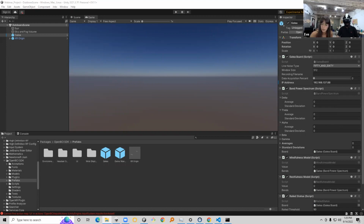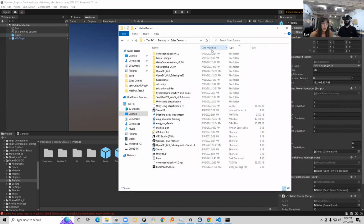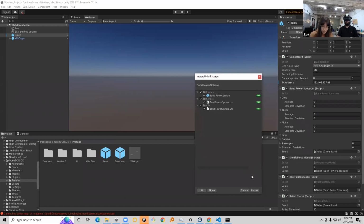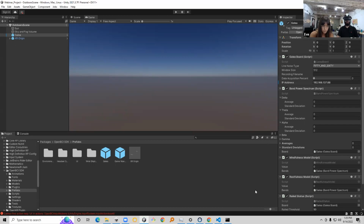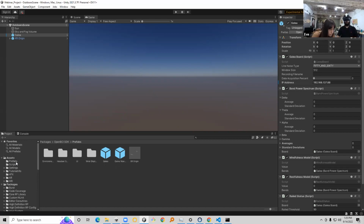Let me find it in my folder. Okay, so I have a folder here with the material that we use for our demos. And on the bottom, we have a Unity package file called band power sphere. I'm going to double click on it and that should import it into Unity. Import. Okay, so it imported correctly.